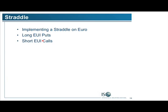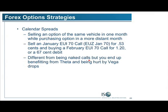Calendar spreads, just because I talked about it, I want to give you a sense. Again, bear with me on these prices because I put them in last Thursday night on New Year's Eve to submit in time to get this presentation through compliance. It's selling an option in the same vehicle in one month while purchasing an option in a more distant month. So you can sell a January Euro 70 call, the EUZ, for 53 cents, and buy a February 70 call for $1.20, or a 67-cent debit.